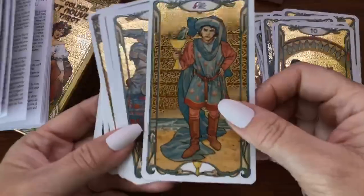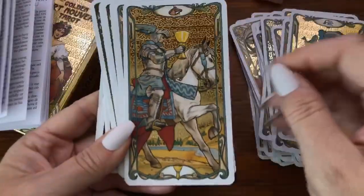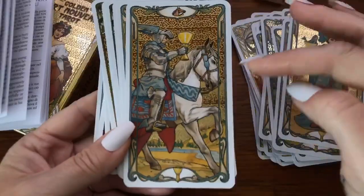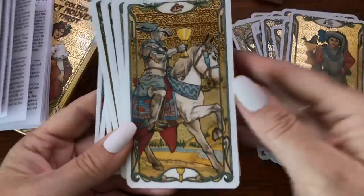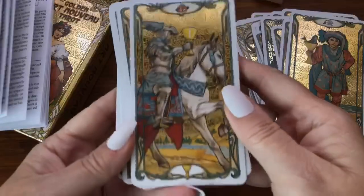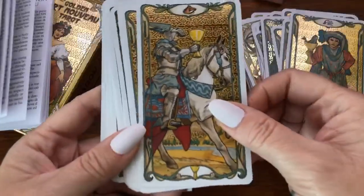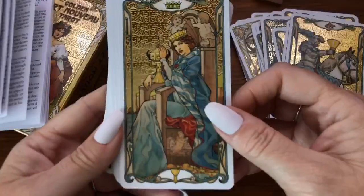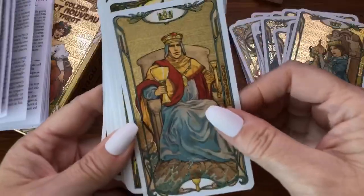Page of Cups. The Knights especially are really beautiful. I really like their drawings of their horses. Very pretty. And I like the other tones, the color tones within the picture besides the gold. It gives it a nice depth. The queens are actually very pretty. Queen of Cups is pretty. King.